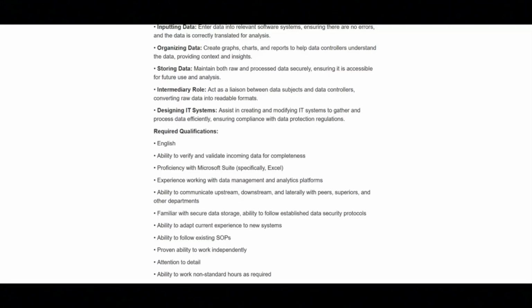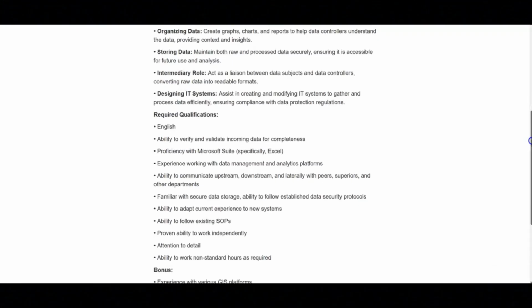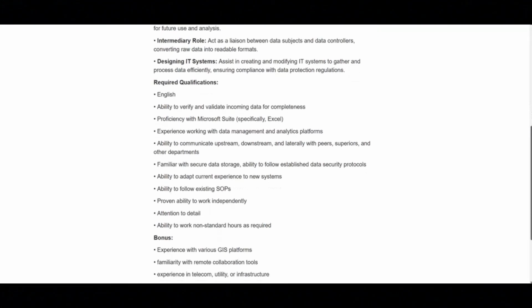You must have attention to detail and be able to work non-standard hours as required. For bonus, they would like you to have experience with various GIS platforms, familiarity with remote collaboration tools, and experience in telecom, utility, or infrastructure. The salary range for this position is from $55K to $60K, and it's a full-time position.